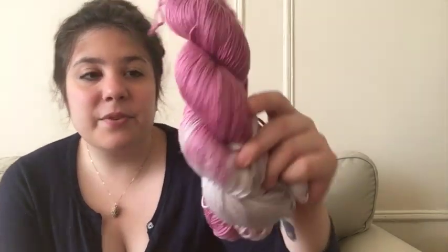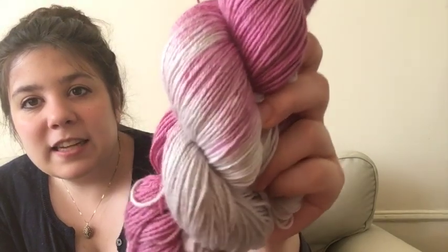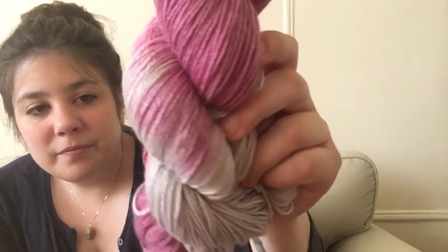And my Hummingbird base takes the color a little bit more softly, so it has this really beautiful watercolor effect at the color transitions. And my Hummingbird base is 50% non-superwash merino and 50% silk. And my other new colorway based on Game of Thrones is called Mother of Dragons, and obviously it's named after Daenerys. She's my favorite character in the entire series.